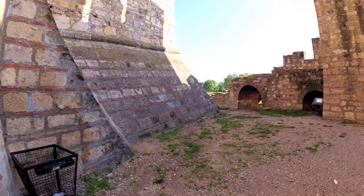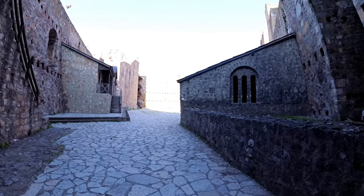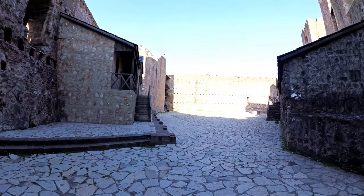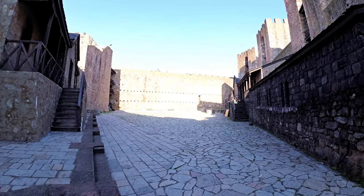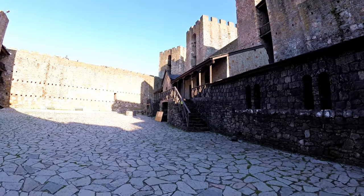Because of the difficulty of building, it was built with great effort, from which there are many legends of the period. Smederevo Fortress represents the last major achievement of Serbian military architecture.